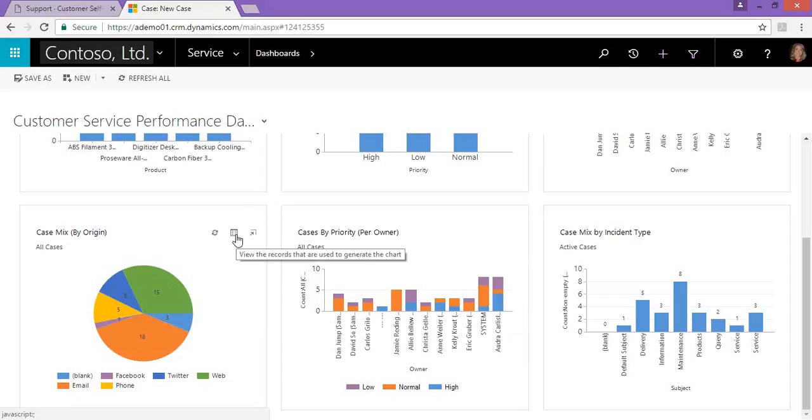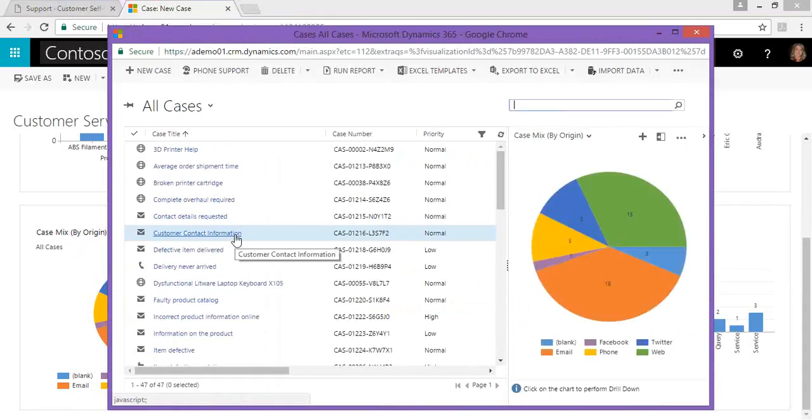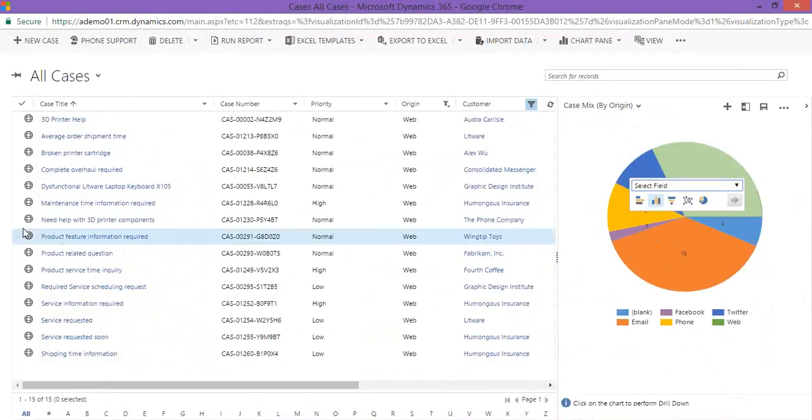What's nice too about the dashboards is that they're interactive. So if I wanted to take a closer look at maybe the cases by origin where these are coming in from, I'll just open this up to give us a little bit more real estate. So of this chart, maybe I want to take a closer look at what new cases are coming in from the web. So just by selecting that part of the chart, you can see it automatically filters those cases down for me. And I can see again that origin is, they're all related to the web. And what I'll point out here too is that this first one that we see is that case that was actually created from the portal.